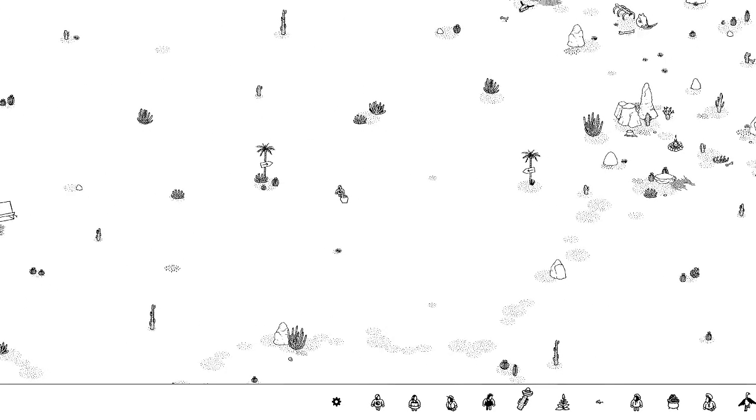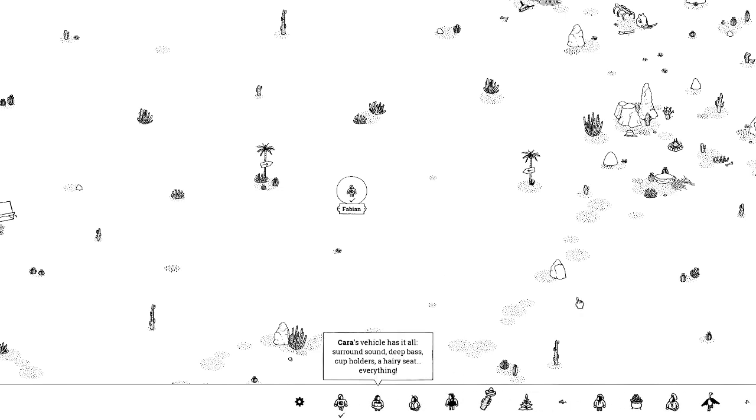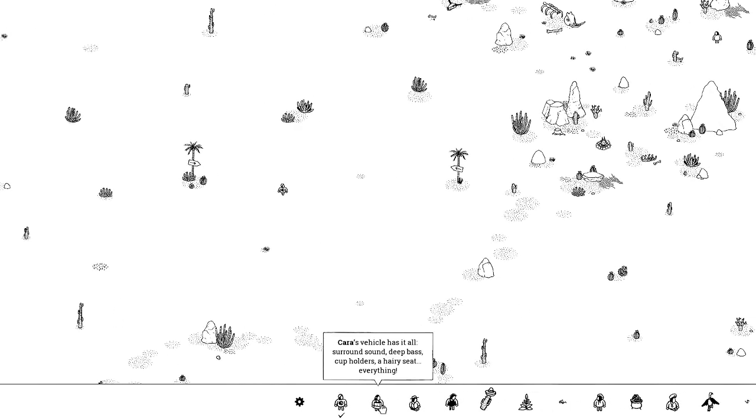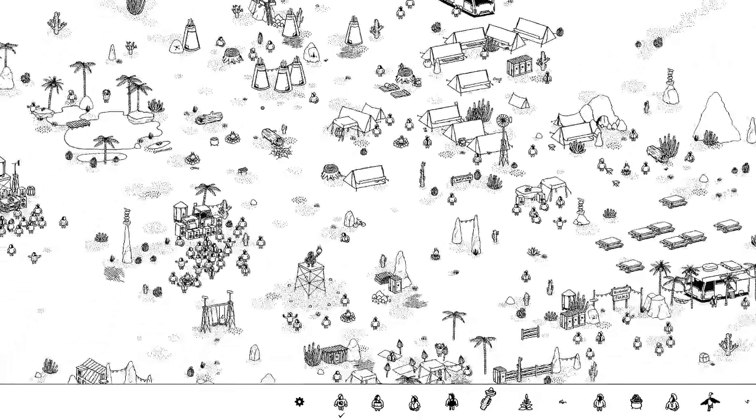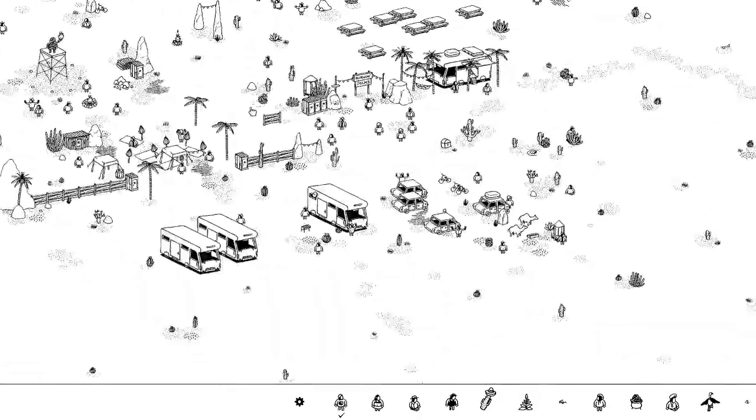There we is. Is that him? Yep, that's Fabian. Right, Carl's vehicle has it all. Surround sound, deep bass, cup holders, and a hairy seat. Everything. So let's look for a vehicle.